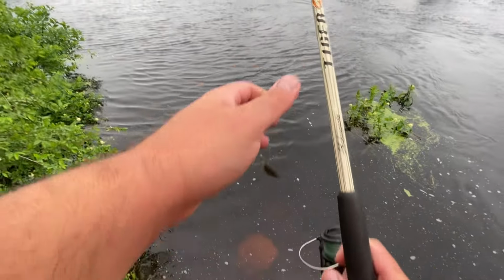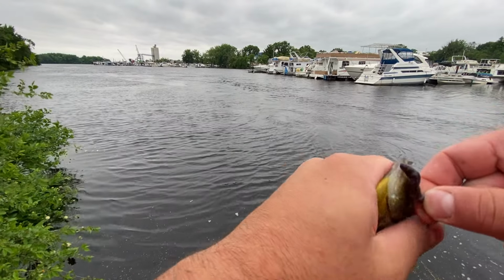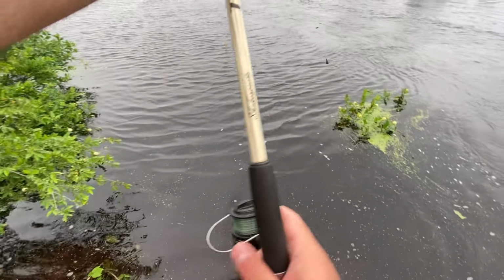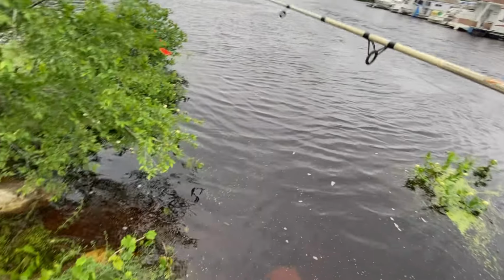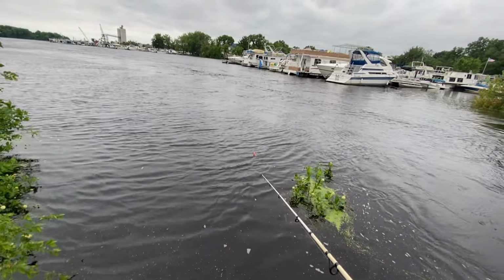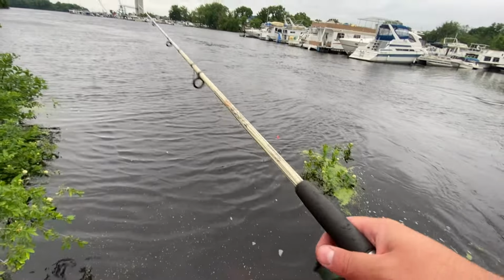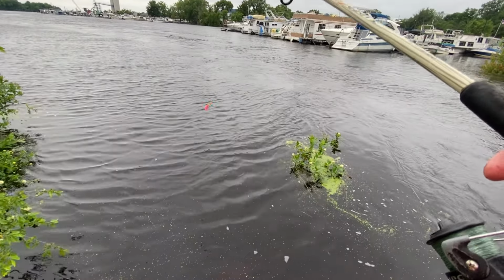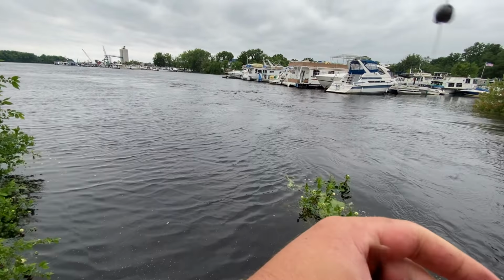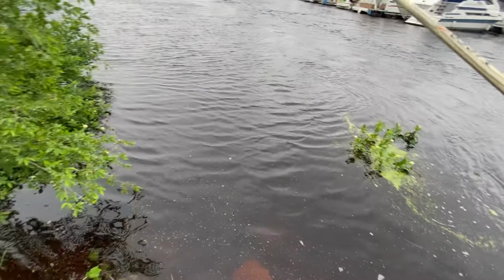Got one. Little one. That's cool. Use him as bait. This isn't that bad fishing here right now. This is doable. I might come back here later if I'm done with this flood video. I don't mind bluegills. I have one. Didn't even realize it. That's 3. Look at that. Oop, and he let himself go. Keep going, I guess.